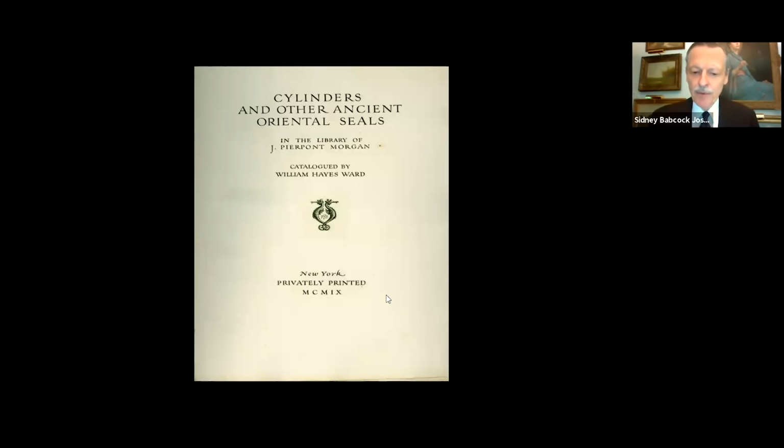"It is the chief project, as I understand it, of Mr. Morgan in bringing to this country the written and figural monuments of the early East, such as tablets, seal cylinders, bas-reliefs, or statues, to put within the reach of American scholars the material necessary for adding to the knowledge of the world." This volume from 1909 was the very first publication of cylinder seals in America.